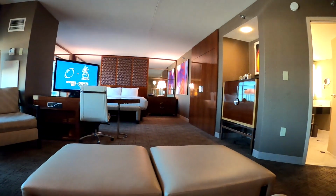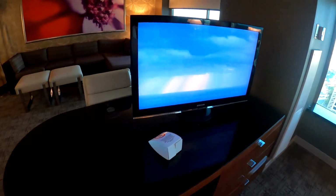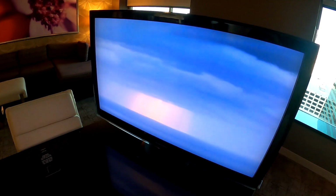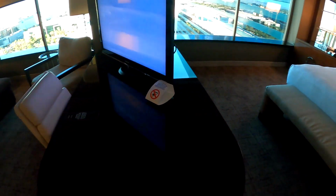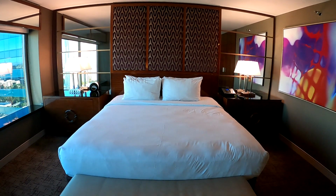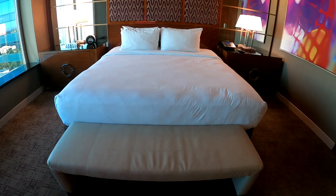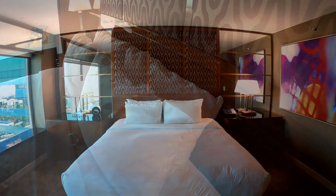Overall, you can see this is a very spacious room. The view of this particular room was not incredible. It did not showcase the strip or anything like that. But again, very spacious, very convenient for working. While we were here, I did have some work to do, so that desk area was very convenient for working. And as you can see, a very large bed, king-size bed, very comfortable as well.